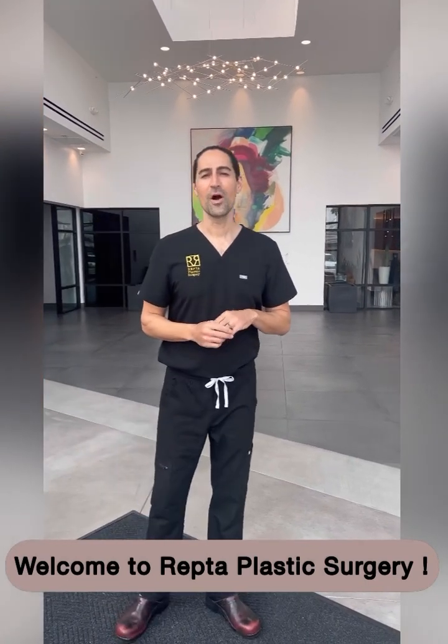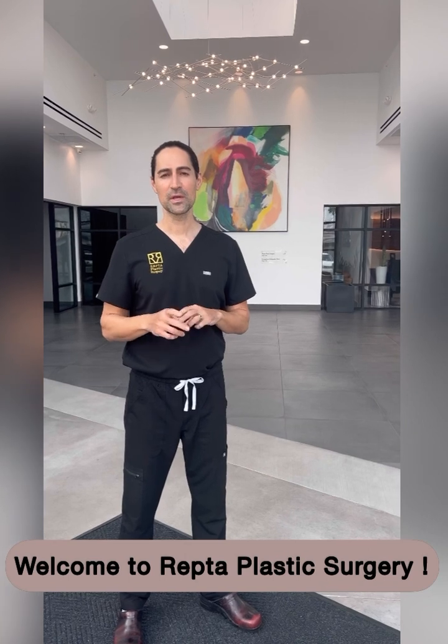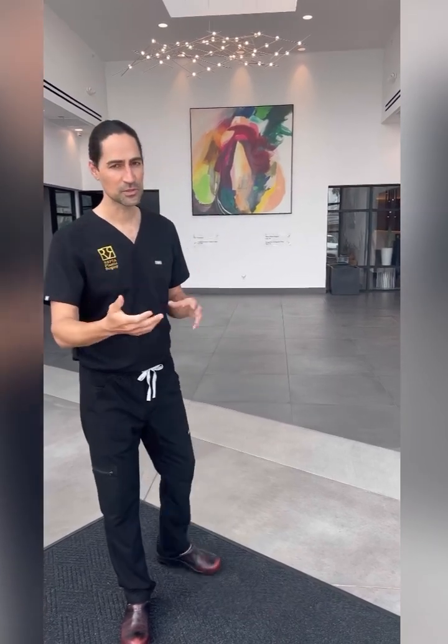We have our office and surgery center here. We have our overnight area as well. We're going to give you a quick tour of the office side today. We'll do a tour of the surgery center perhaps next week, but as you come in, this is our atrium.